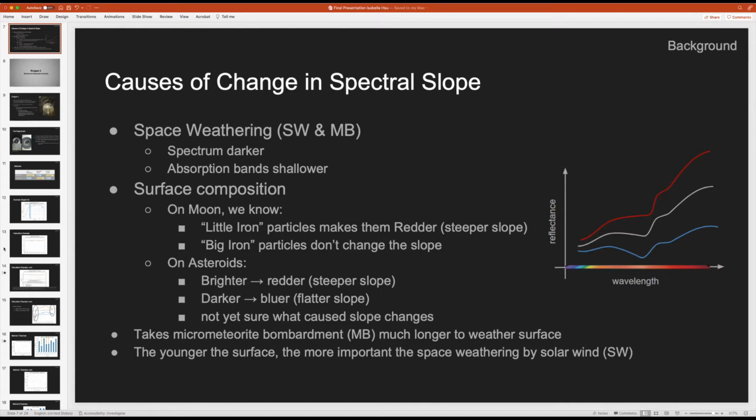We understand these processes for the moon, but not so much for the asteroids. For materials on the moon, the change in slope depends on the size of the iron particles. That is, little iron particles make the slope redder, but big iron particles don't change the slope. On asteroids, we don't yet understand what causes the different slope changes. We see them in experiments, but we are still working to understand them. Nevertheless, we know that it takes micrometeorite bombardment much longer to do the same amount of weathering as solar wind, and that the younger the surface, the more important the space weathering by solar wind radiation becomes. Next slide, please.